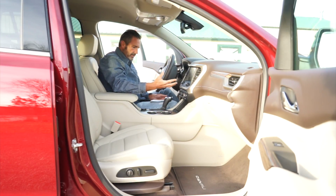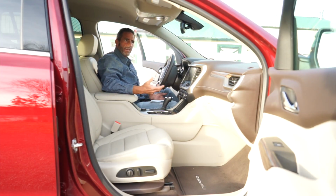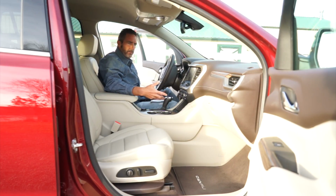And the audio stereo system comes with CarPlay or Android Auto. We've talked about that in some of our reviews in the past. You just hook it up. The one downside to either of those systems is you have to put the cord into the USB and actually be tethered in that way. Not a big deal, but it's just something to think about.